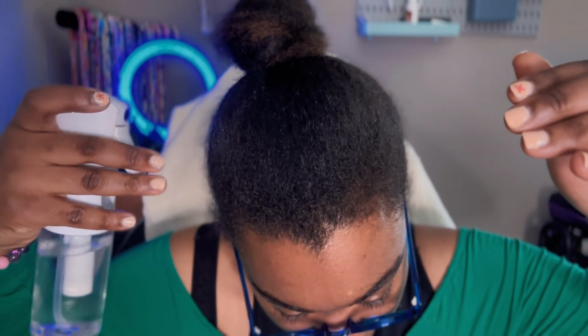Another thing that a lot of people didn't think about, but I bought mine just because I have curly hair, so I know better, is a spray bottle. This is a continuous mist bottle, so when you press it, let me show you if I can. You see how it continues to spray? It doesn't spray straight out.